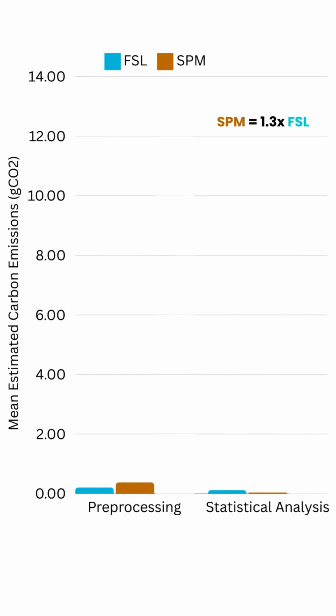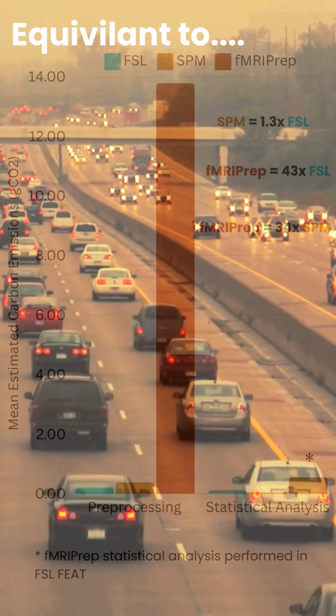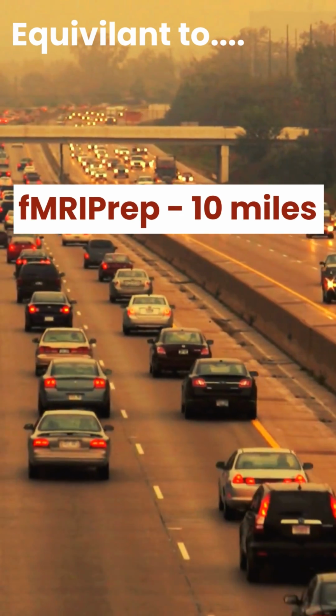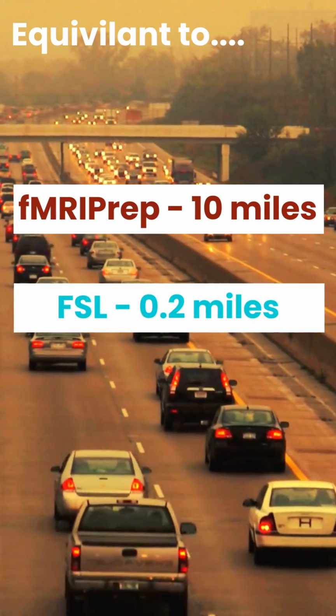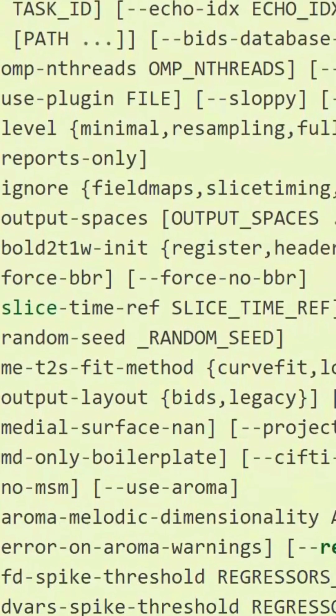To compare these to fMRIPrep, we need to change the scale, and that's because average emissions from fMRIPrep were 43 times higher than FSL and 34 times higher than SBM. Total use of fMRIPrep across all subjects was equivalent to driving 10 miles in a gasoline-powered car, compared to only 0.2 miles for FSL and 0.3 miles for SBM. This kind of makes sense.